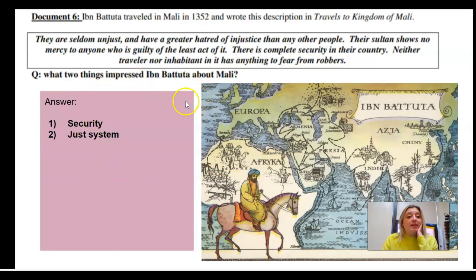And then document 6. This is a description of Batuta's travels to Mali. What are two things that impressed Batuta about Mali? One, there was security. You can see there is complete security in their country. Neither traveler nor inhabitant has anything to fear from robbers. And two, it was a just system, which means they really fought for equality among people, and decisions were just and fair.